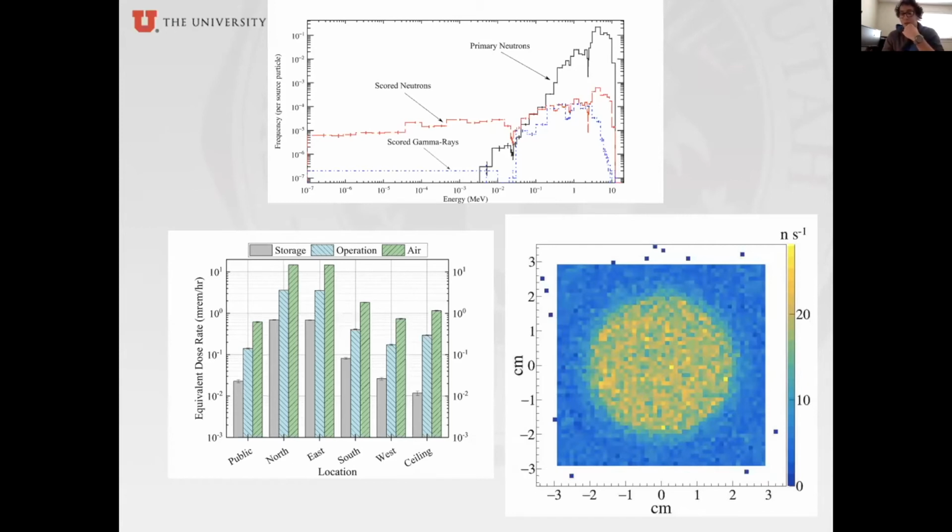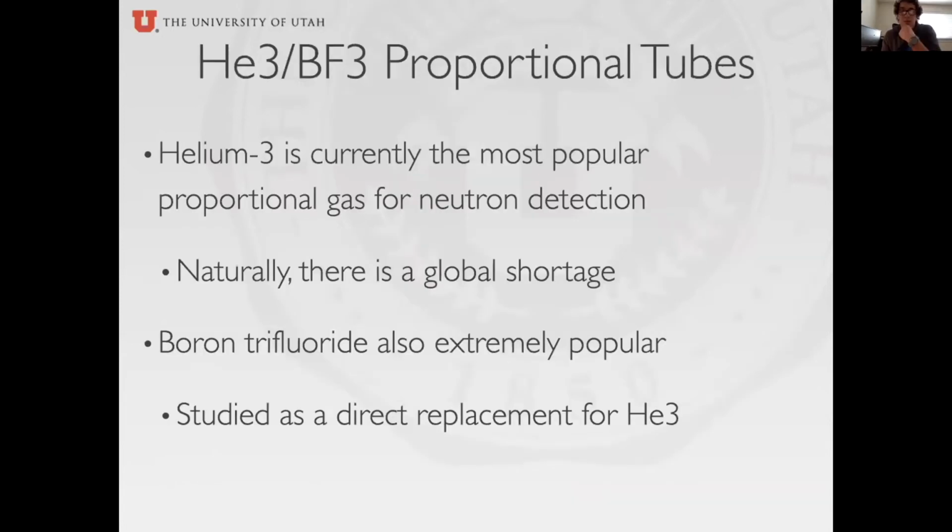And on the right, the biggest part of having this irradiation facility is to actually use the particles that are coming out of it. So we designed a beam port into this facility, and we're actually aiming to characterize this experimentally. And this is an image of the neutron distribution coming out of that beam port that I simulated in GEANT4. And that's it for that.